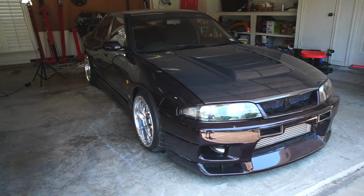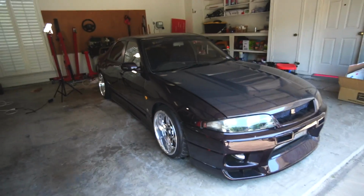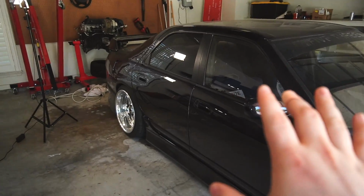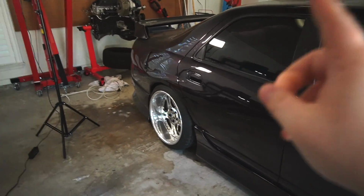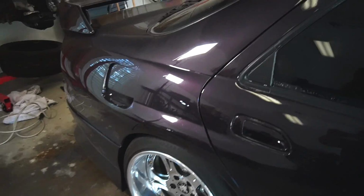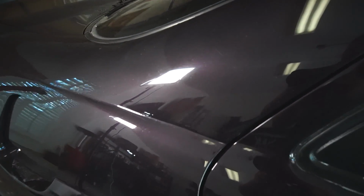So a lot of people might think, oh, you just got fresh paint. You don't need to detail it. That's wrong. Whenever you get fresh paint on a car, the paint has to cure. And also the clear coat's very soft. Whenever you do paint the car, you have to wipe down a lot of stuff, and because the clear coat is so sensitive, you get a lot of little micro swirls. In fact, you get a lot of big swirls.